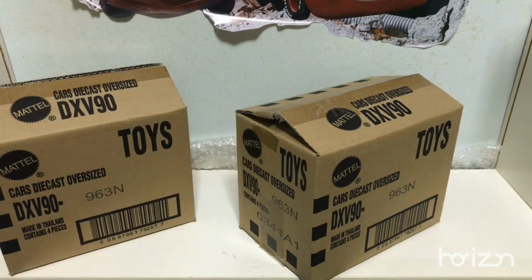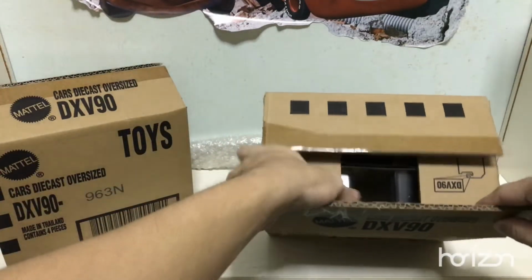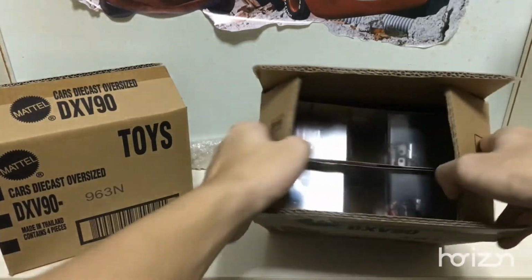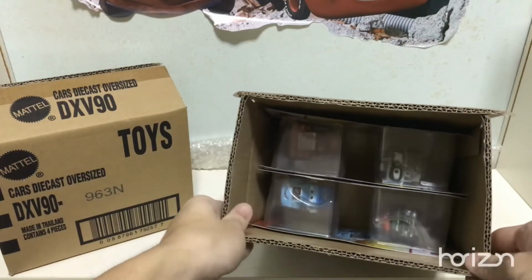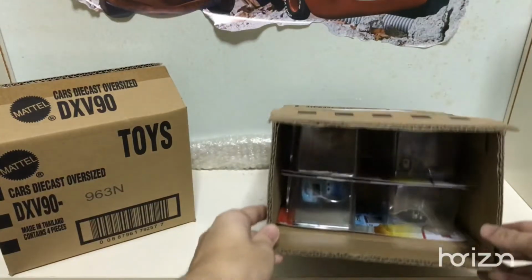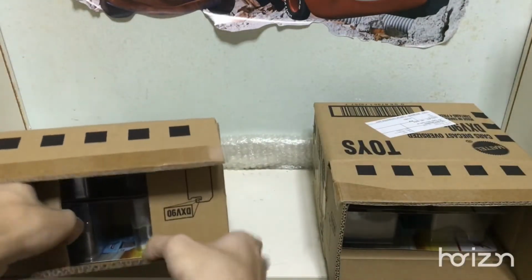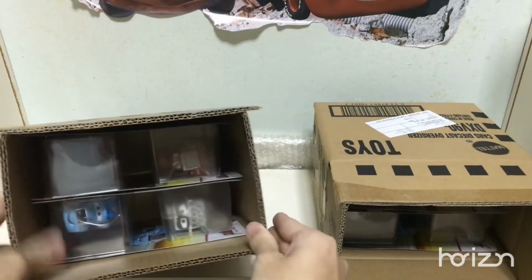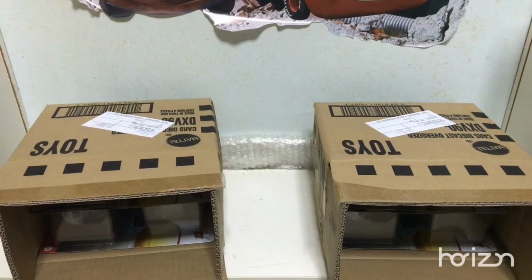Alright, let's open up both of these cases. Well, technically I already opened it, just so I can check that everything is alright. And sure enough, it is. And when I open both of these cases, it kind of looks like this. That's the first one. And here is the other one. Alright, let's get the cars out of the case, and I'll be right back.